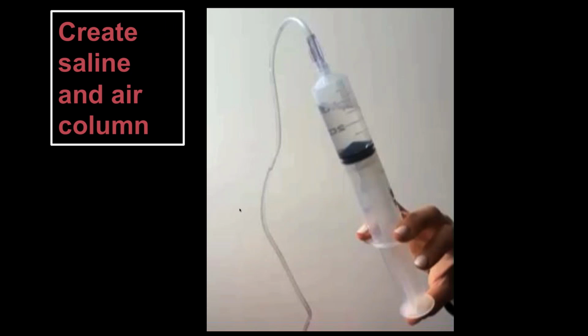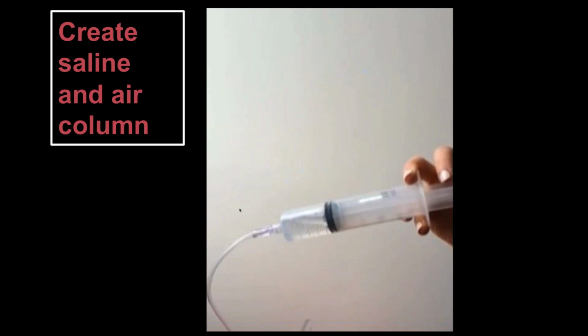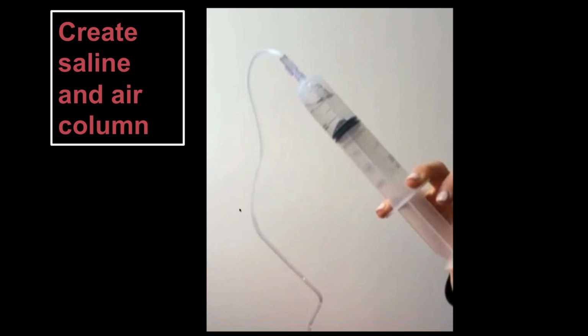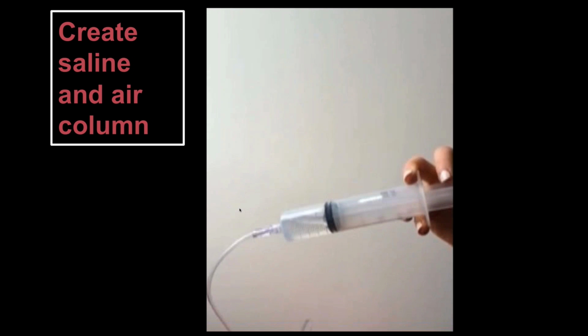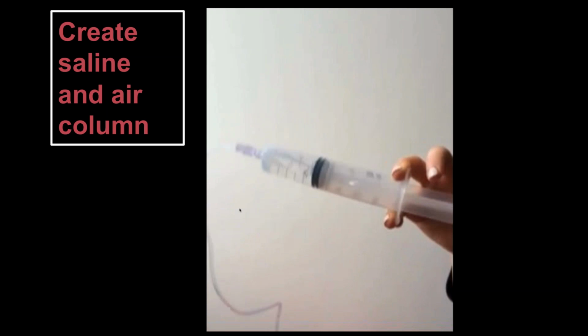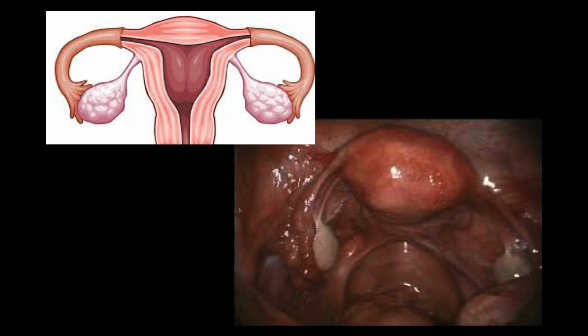What I mean by creating an air-saline column is this. As I'm looking at the ultrasound screen, I am very slowly, a milliliter at a time, injecting air, now water, air, water, air, water. Basically you're making your own contrast. We're going to be focusing our ultrasound probe here. First we typically focus on one side, and then after we've seen the air come out through this side, hopefully, we focus here.